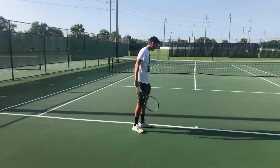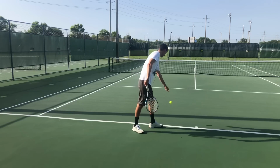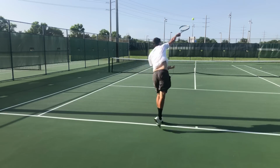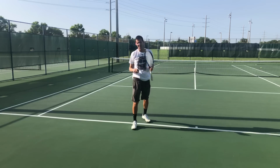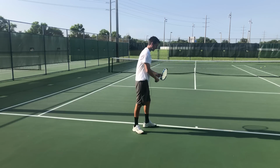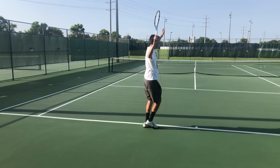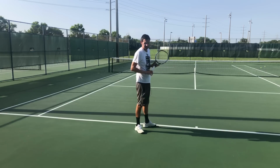So let me try one where I'm going to lag the racket behind and then do a pinpoint stance. Let's see what happens. Okay, that felt a lot better. I feel like the weight transfer was seamless. Everything synced in perfectly together. I didn't even have to think about it. Automatically, as I was swinging up towards the trophy phase and pulling the back foot up, I just simply exploded into the serve, and it was a very seamless service action.